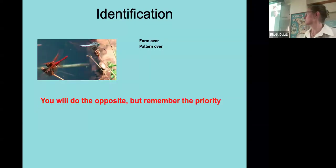So to go over a little bit on identification. It's form over pattern. Oh, where did all the lettering go? Form over pattern over color is what it's supposed to say. You will do the opposite naturally. When you first see a dragonfly, the first thing you see is the color. Then you'll see the patterns. Then if you get a good enough look, you'll see the form. Just remember when you're trying to differentiate, which order is the most important.